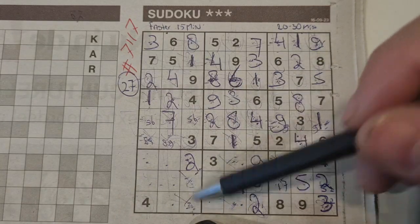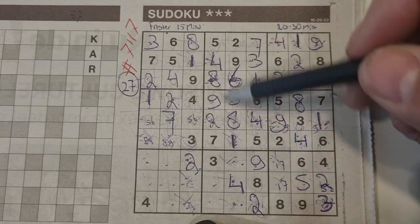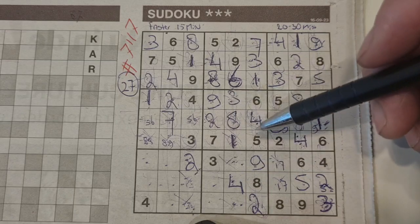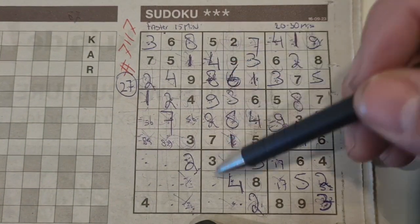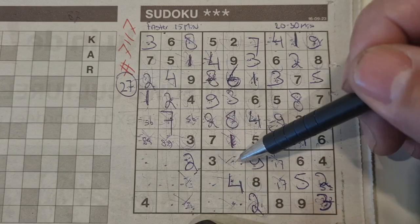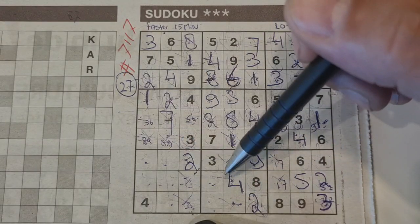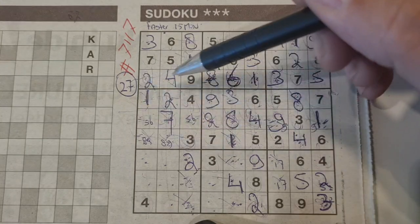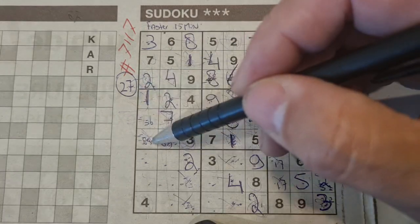Need a 7 here. 1 and 6. 7 and 5. How about these? 1, 7. Come on, come on, come on. This is taking too long. 8 and 9.